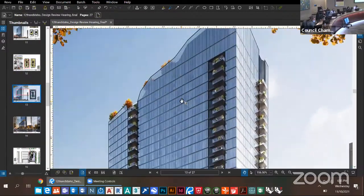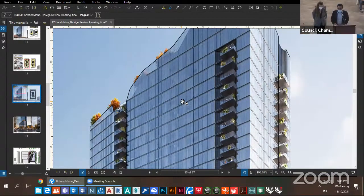That's correct. So the building is all concrete. It'll be about an 8-inch concrete slab that's poured. The balconies will also be concrete. And then it's just a simple glass guardrail with some metal posts and a metal top. Usually we like to go a little bit taller than code because you're up pretty high and it's windy. So we want people to feel safe up there.